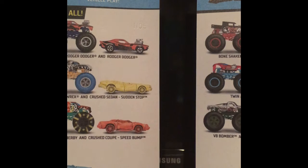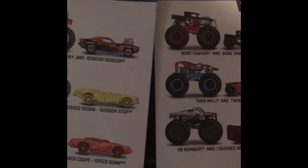Today I found two of the Hot Wheels monster trucks, the monster duos as they're called, where it's a 1/64 scale truck and it comes with a die-cast car. Obviously there's 7 trucks in this assortment, and only 2 of them are new. Well, not necessarily new, but fairly new. Twin Mill and Roger Dodger have new paint schemes.